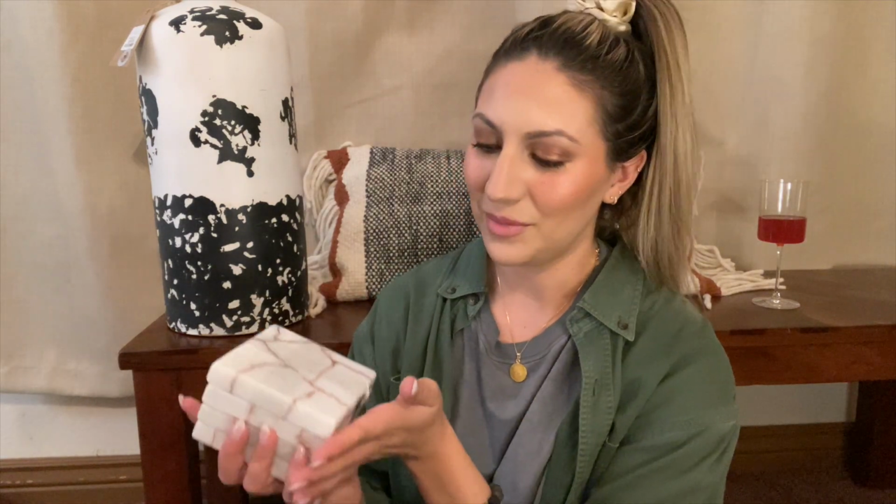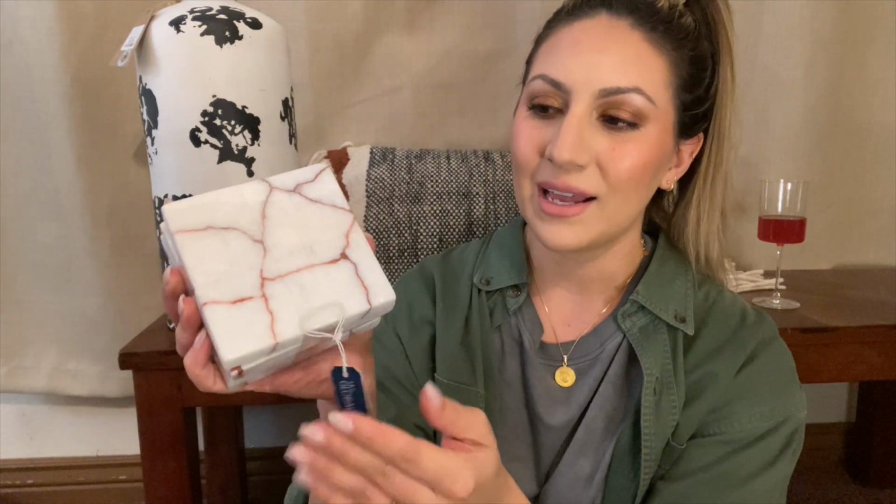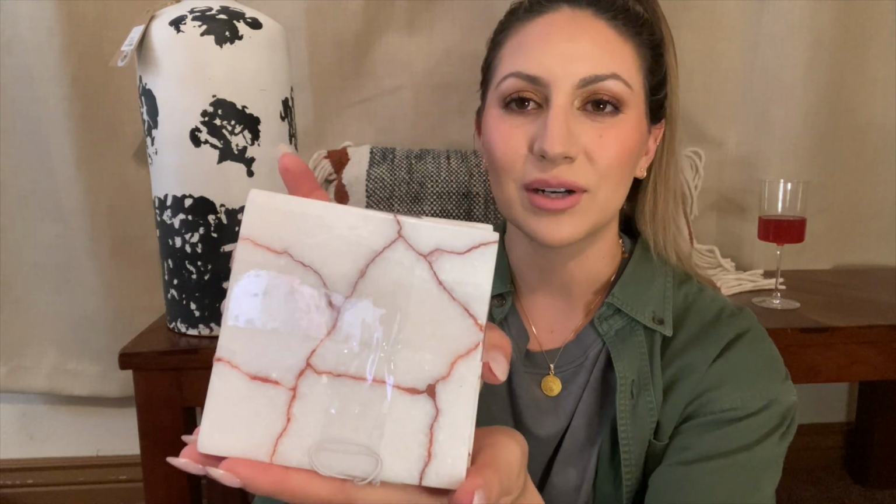Next, I got some coasters. These are like a white stone with this red marble detailing. And I just love these because I think they're gonna look so perfect for Christmas, and they have a little bit of a sparkle. Might be hard to see on camera, but they are just so cute. And these were only $7.99.